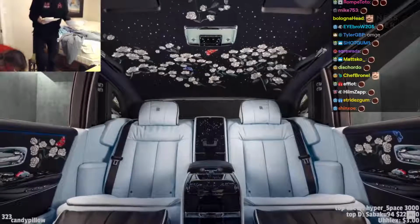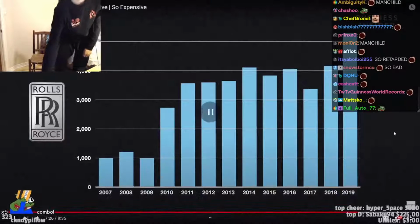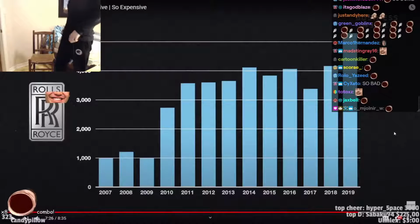Rolls-Royce has seen a boom in sales over the last 10 years. In 2019, sales increased.